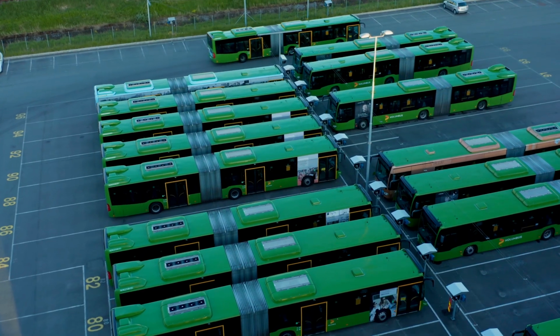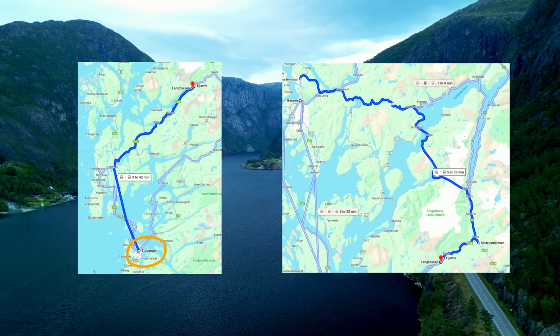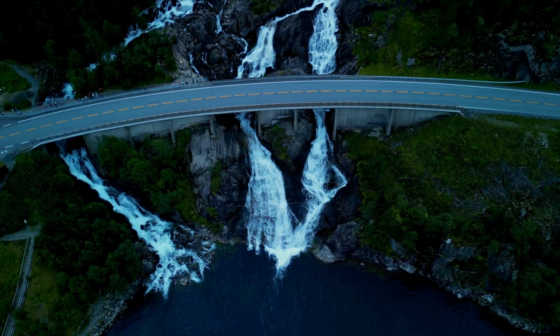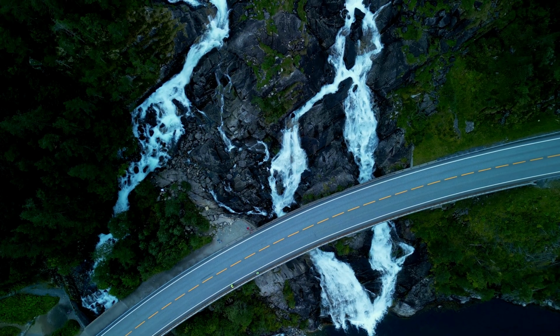If you prefer public transportation, finding a bus connection will not be a problem. Just note that you'll have to stop at Skånevik and take a 2-kilometer walk from there. Langfoss is a pure natural masterpiece, and if you have a chance, I cannot recommend it enough to experience it firsthand.